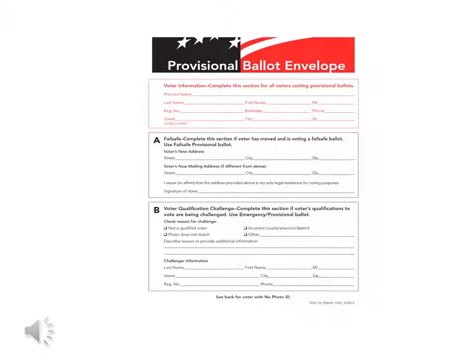This is the front of the provisional ballot envelope. The poll manager completes the voter information section that is in red and at the top of the front side of the provisional ballot envelope for all voters casting a provisional ballot. In addition to completing the voter information section in red, number 1, if using a fail-safe provisional ballot, complete section A. If using an emergency provisional ballot, complete section B or section C or D on the reverse side pertaining to photo ID.